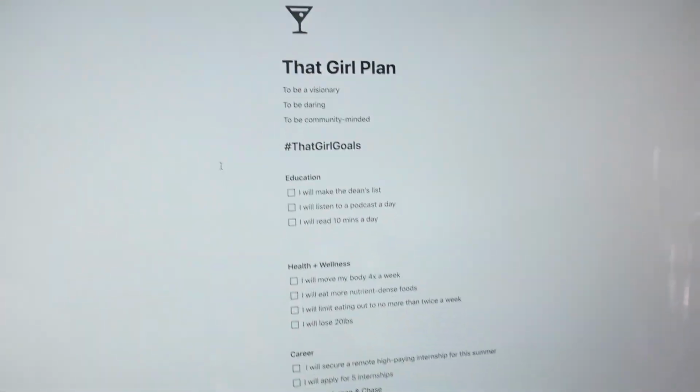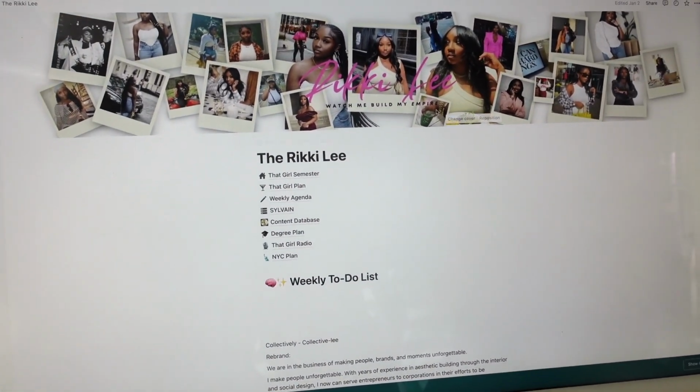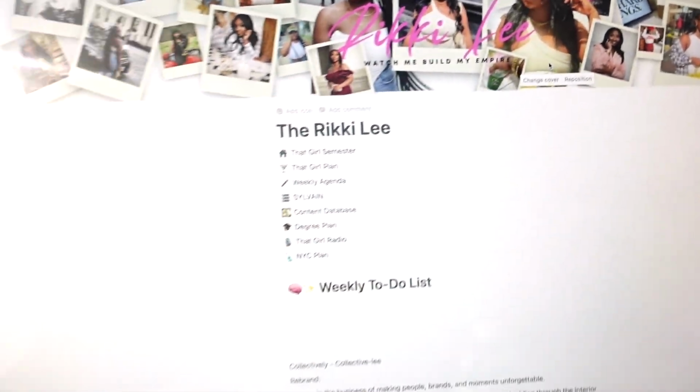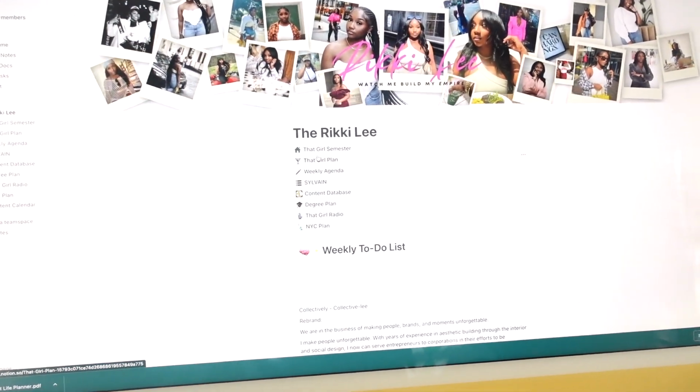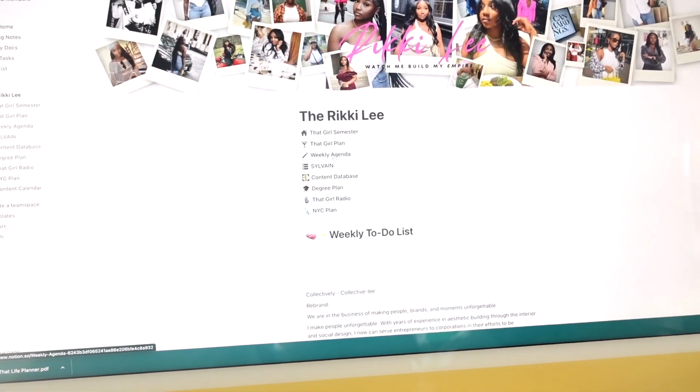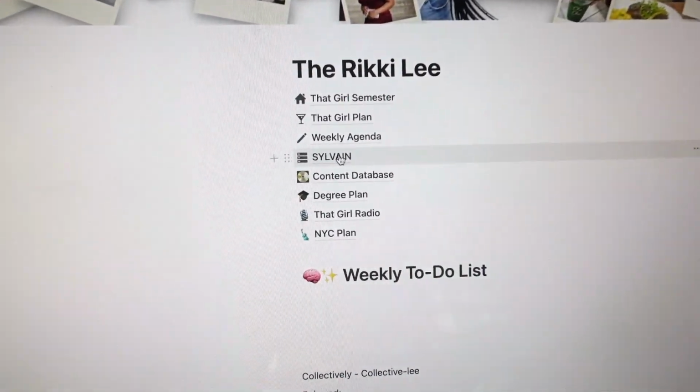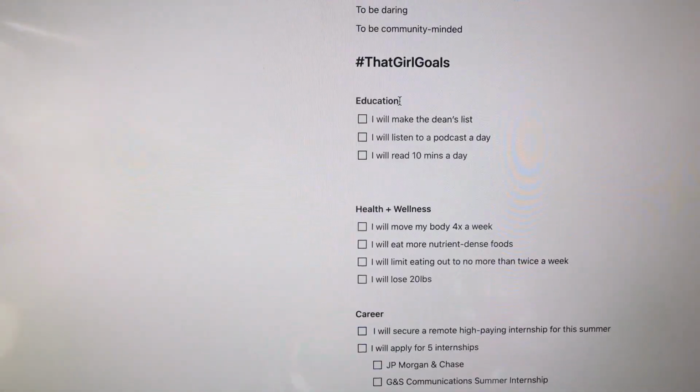So let's take a look. First things first, this is my dashboard. She's very simple, cute. It just has this up here and it says, watch me build my empire. I made this earlier this year. I have several different pages. The main ones that I really use are my That Girl plan, as well as this one. I'm gonna give you guys a tour of my That Girl plan first.